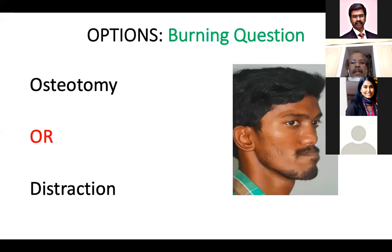In a patient with cleft lip and palate and midface deficiency, which could be mild, moderate, or severe, what do you really want to do? For a mild one, 6 to 7 millimeter, there is no question: one can do a simple osteotomy and finish it off. If the mandible is normal, we can bring the maxilla forward, do a normal plating, and get a fantastic result.